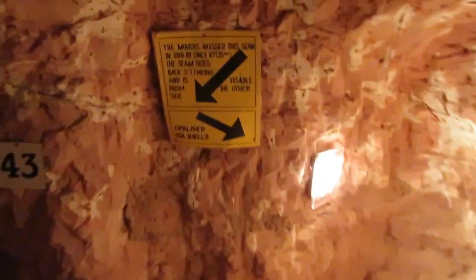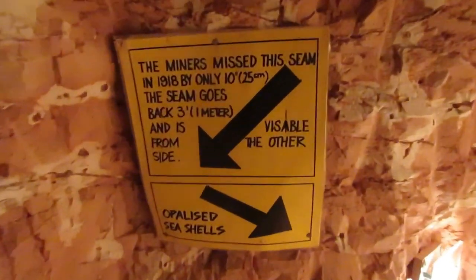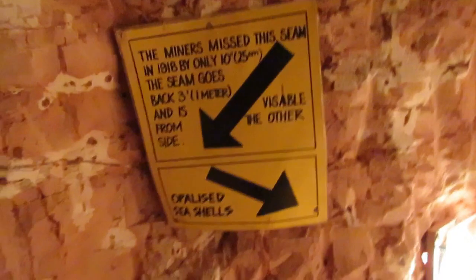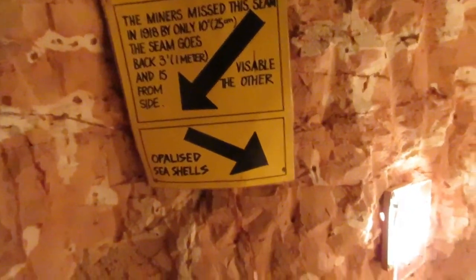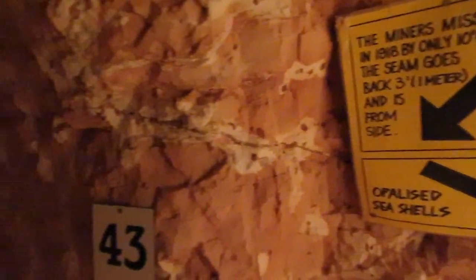Okay guys, here's an interesting one. The miners missed the seam in 1918. They only just missed the seam by 3 inches. Well, there you go. Wouldn't you be spewing if you'd dug all the way down here and you just missed it? But there you go.